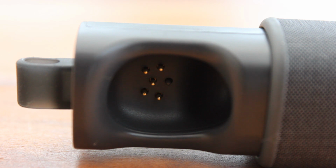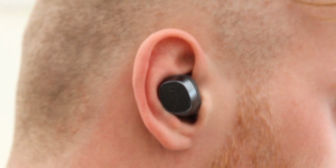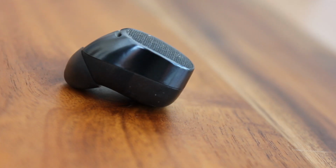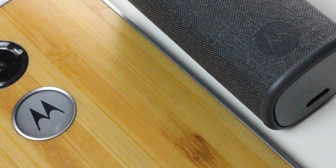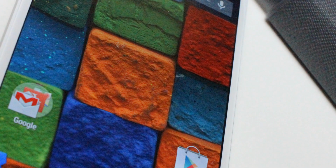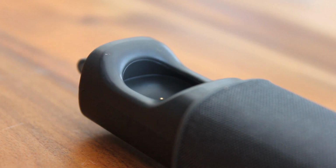Even charging the Hint involves a nifty charger that can be taken with you, and it's charged up via the micro USB slot on the bottom. To charge the earbud on the go wirelessly, simply insert earbud into case and close. To charge the case and earbud, plug into the mains. In either situation, the case has a light that will indicate the Hint is charging.